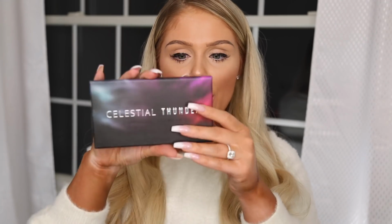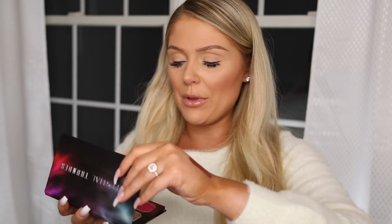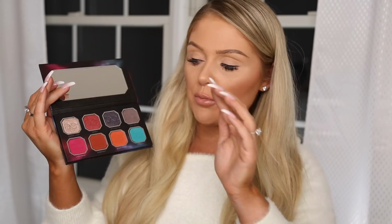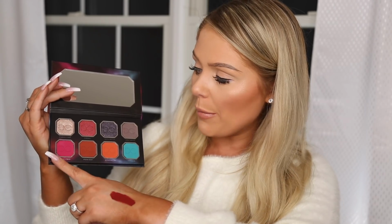Then I see we have the Celestial Thunder palette, I think, from Dominique Cosmetics, which is Kristen Dominique's brand. Ooh, wow. Here I am, almost breaking it. These are so pretty. I like this a lot because this gives you a lot of different options. There's warm tone neutrals, so for my neutrals girls out there like me, you have options, but then there also are these beautiful pops of color that you can totally use to spice up your look if you want to add some color one day. So I like this a lot.